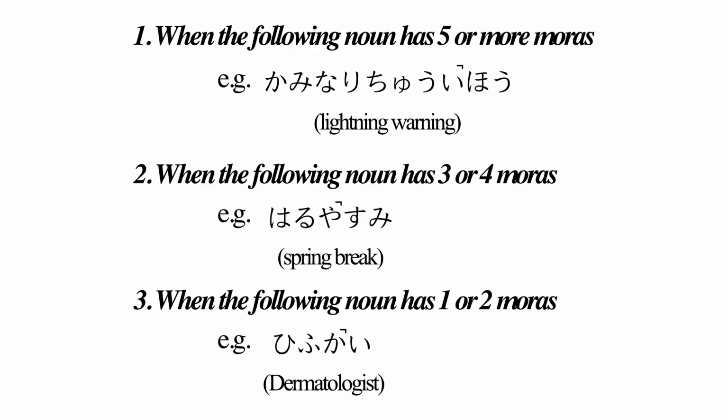When you learn pitch accent rules of compound nouns, it's important to pay attention to how many moras the following noun has. Is it more than 5 moras? Or is it 3 or 4 moras? Or is it just 1 or 2? Depending on that, different rules apply to compound nouns. First, let's take a look at the first case.